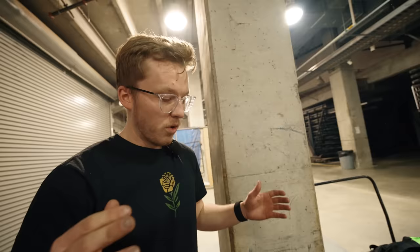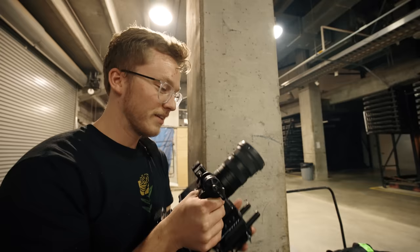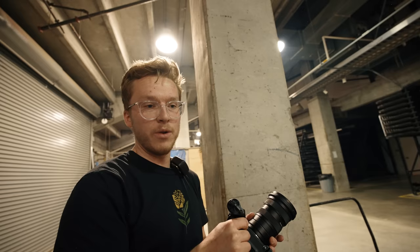We do have a high and wide lock off every night just for post if we need it. We're running a Tokina 11-20. We have a Tokina 11-20 up there, and that's that really nice wide. We're filming in 6K, so we can punch in if we need to, but that wide's really great to have as a safety if we're cutting for post.